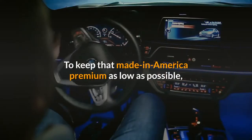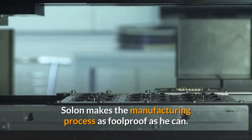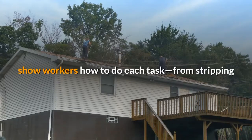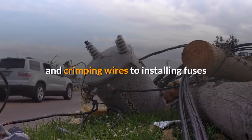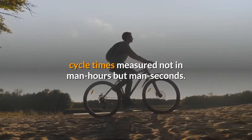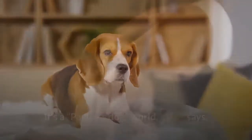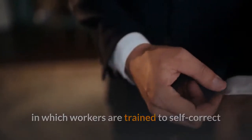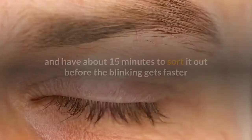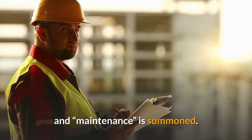To keep that Made in America premium as low as possible, Solon makes the manufacturing process as foolproof as he can. Screens mounted on the front of each machine show workers how to do each task, from stripping and crimping wires to installing fuses and finishing cable assemblies, with cycle times measured not in man-hours but man-seconds. It's a Pavlov's dog world, Solon says, in which workers are trained to self-correct when a light atop their station starts blinking, indicating they've slipped behind schedule and have about 15 minutes to sort it out before the blinking gets faster and maintenance is summoned.